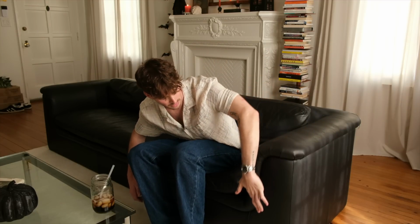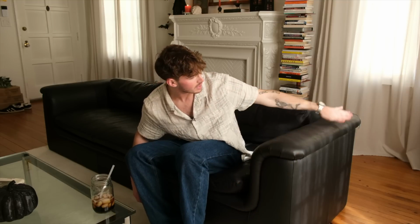But yeah, the sofa is so comfortable. I love the design of how the arm kind of flows into the base of the couch. I think it looks really nice. The leather quality is absolutely incredible.